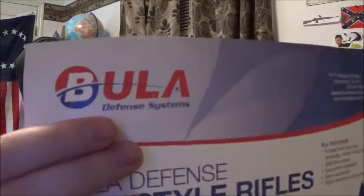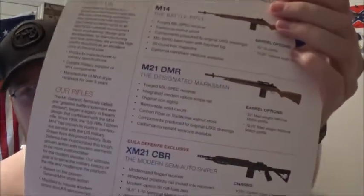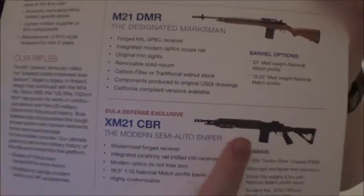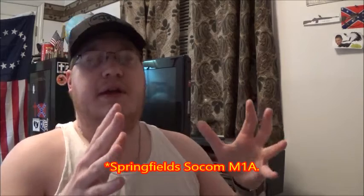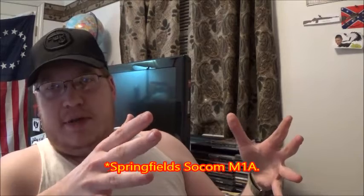Okay. I did go to Springfield, and I checked out their M1A rifles, and then I went and I checked out Bula Defense. Now, Mac Daddy 1911 A1 asked me to look at Bula Defense Systems. And the one he specifically wanted me to look at was the XM21 CBR. And I went and I looked at that one. And after I just got done at Springfield's booth, I held their SOCOM M1A. Then the regular 16-inch, I held the GI stock one, and then I went and I held their CBR.